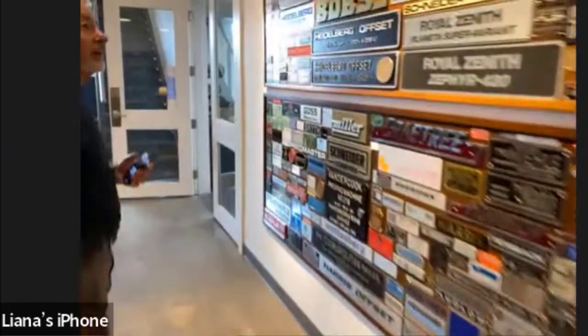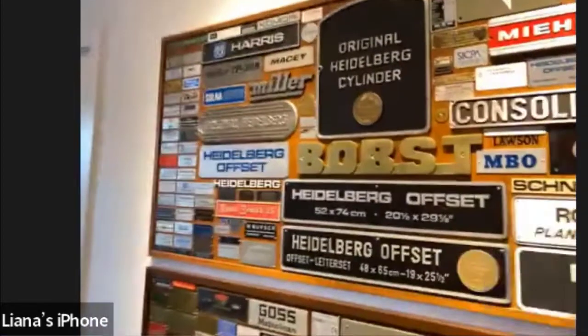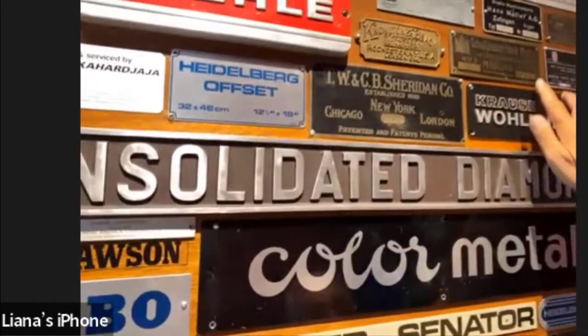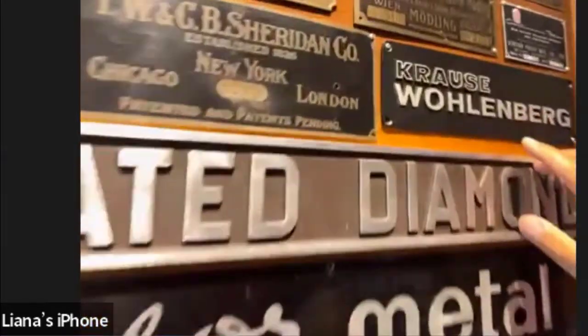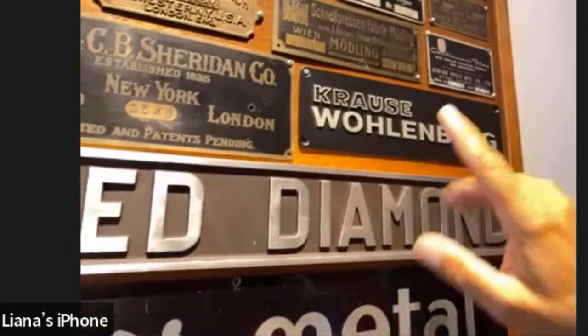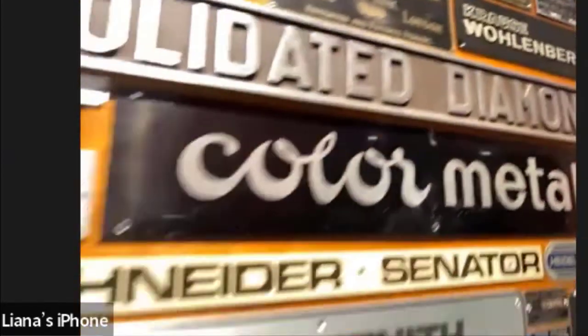The oldest plate I think we have up here that I know of in Europe is the 1910 plate from Schnellpressenfabrik. That's in Austria now, but it was the Austro-Hungarian Empire then. And that plant actually is owned by Koenig & Bauer today.